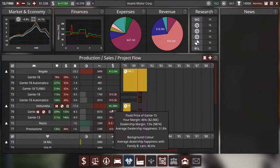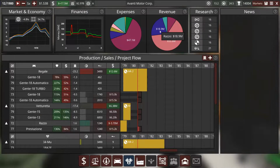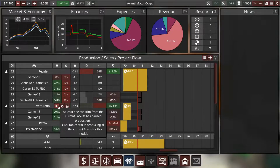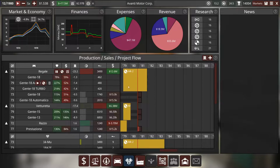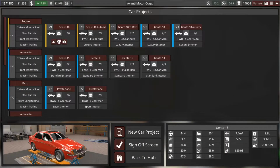Oh no. Oh, I'm so stupid. So okay, we're going to have to pause production on this vehicle for the time being until the engine's released. That means we're going to be wasting a few years, but it doesn't matter. What we'll do is design the new vehicle on the side.